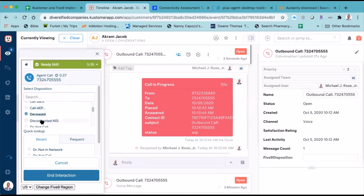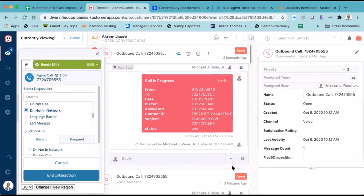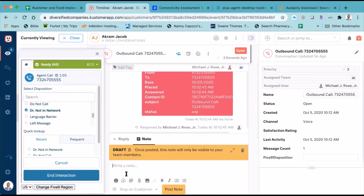Deceased, it's just going to close out that lead. Disconnected, it will try it again, because just because it was disconnected today doesn't mean it's always disconnected, knowing our population. Do not call, it will never call that number again. Doctor Not a Network, it'll store it, and we would ask you, if the doctor's not a network, that you always put who the doctor was. We've had many situations where we've been able to go to Centene and say, look, you're missing this doctor. This agent keeps coming up against this doctor over and over again. You got to fix it.